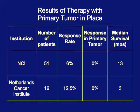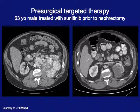Are we seeing downsizing? Well, we were taught classically in the era of immunotherapy with interleukin-2 that those patients treated with their primary tumor in place, the primary tumor never responded. And that, in part, served as the impetus for us to start doing cytoreductive nephrectomy because the primary tumor never responded. Well, these are patients that have been treated here at MD Anderson. This is a patient who had a very locally advanced tumor here in the left kidney and also very large lymph nodes.